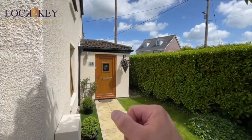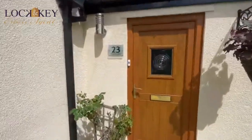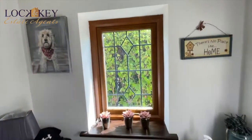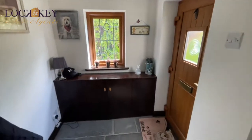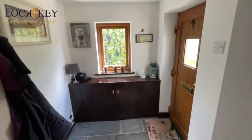Obviously you can see there's a porch here, nice double glazed door, let's get ourselves inside just to have a good look around. Already you can see a nice attractive lead paned double glazed window. I'm just going to bring the camera myself so you can see the entrance as we come in, and I always do it. Look at the flooring, the beautiful tile flooring that you've got there.